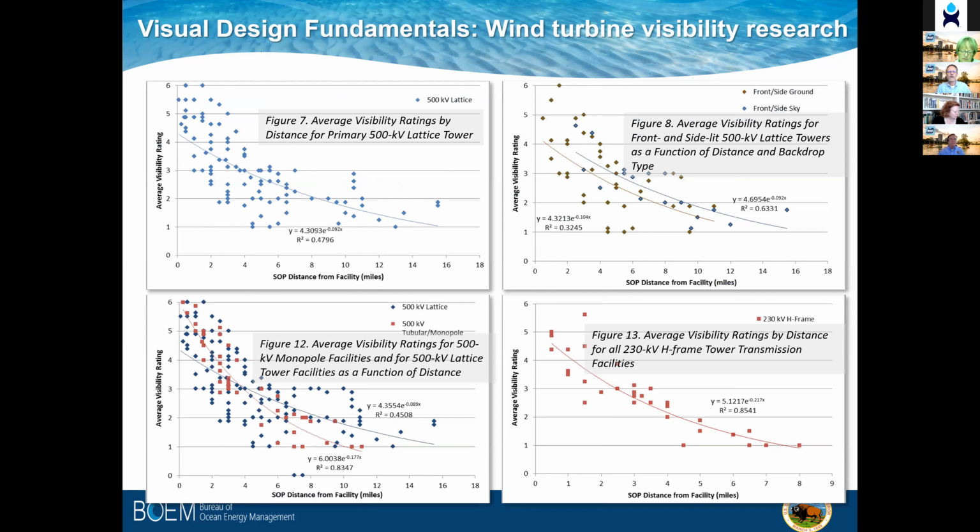Same thing here. Bob prepared these scatter charts with the visibility ratings on the y-axis and the miles away on the x-axis, looking at the different tower types and doing a comparison between the tower types.